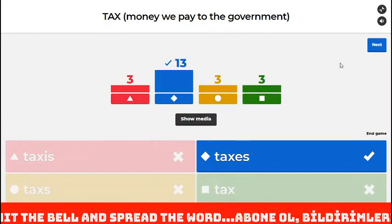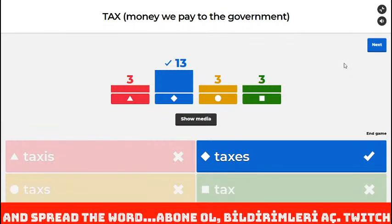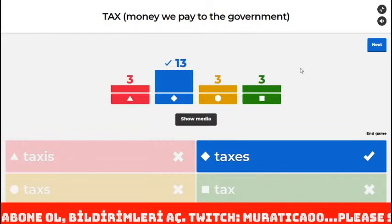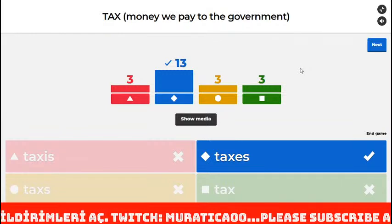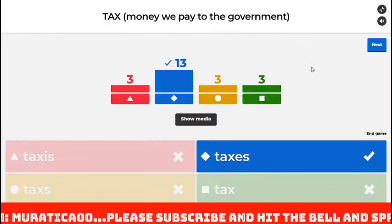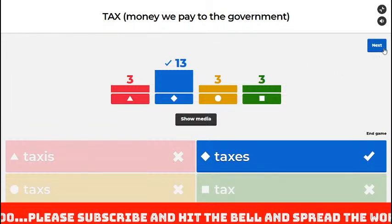Just like fox, foxes. Sonu X ile bittiği için arkadaşlar sonuna es ekliyoruz. Kırmızıyı tıklayan 3 arkadaşımız taxi diye görünüyor. O taxi biliyorsunuz sonuna sadece s konuyor. Okay. Doğru cevap mavi buton.